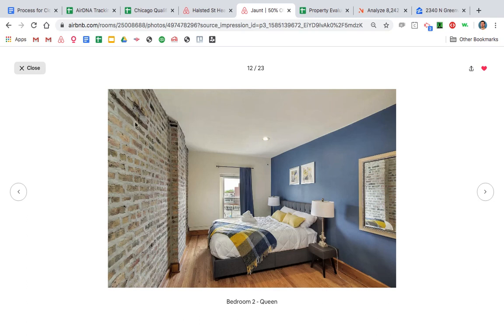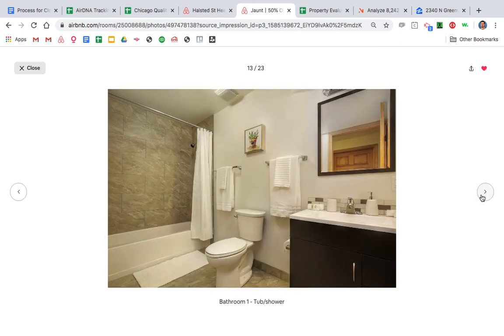Another picture of the room. Great use of the exposed wall, the brick wall. This wall. So it's a decent room.